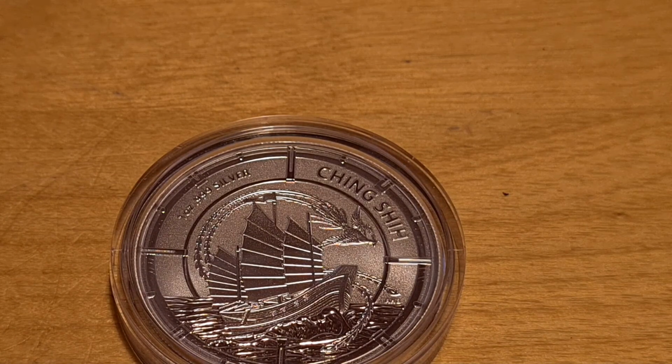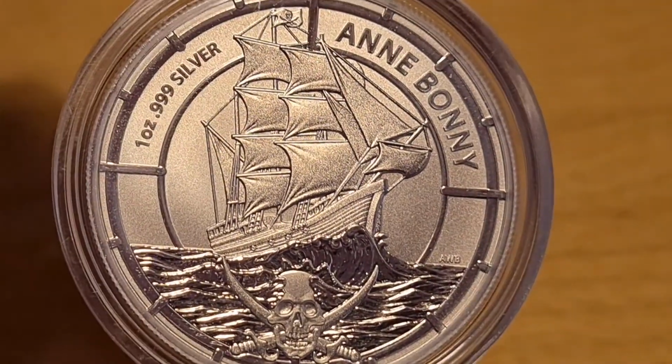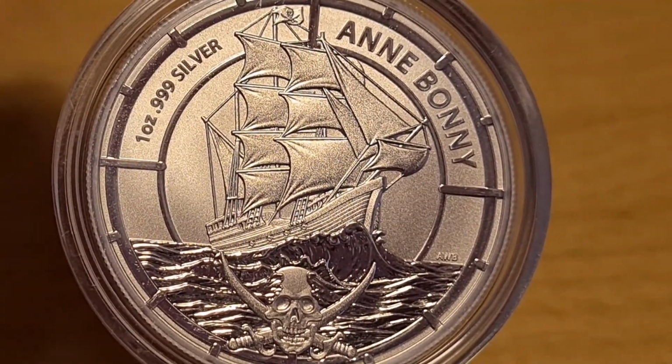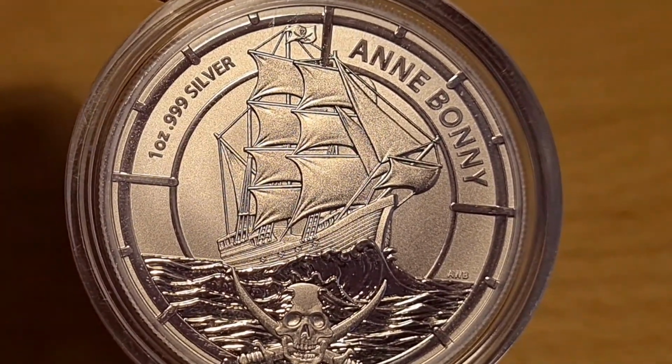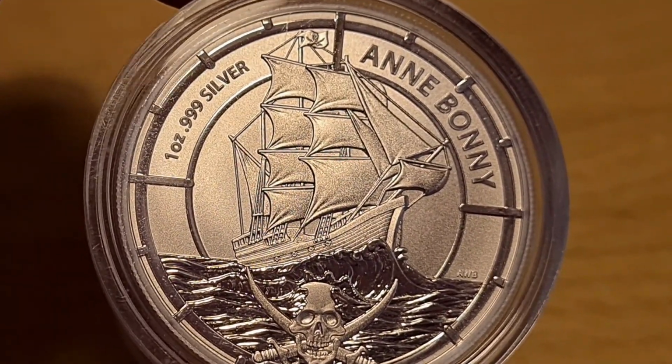Not Queen Anne, I apologize. She was never a queen, she was a pirate. Well, she was a pirate queen, there you go. How does that sound? Now, this was the Anne Bonny, there you go. And you can see here why, of course, obviously, I was rather excited about it.